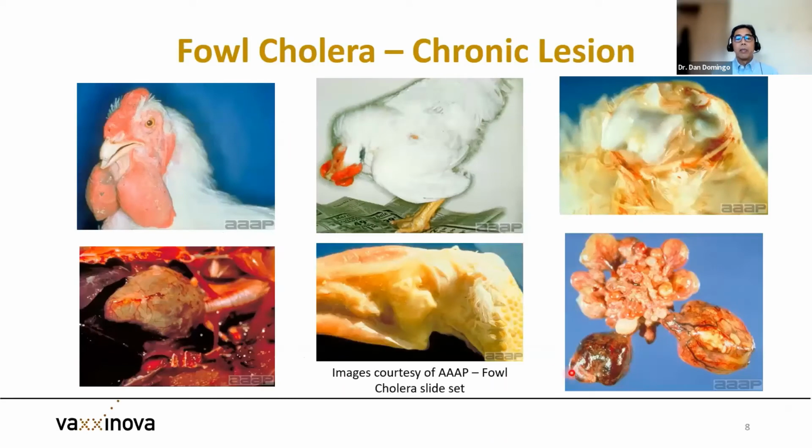And here again are some images of the chronic lesions. You'll notice wattles and combs tend to be infected chronically with fowl cholera. And these are the places where you can actually go and isolate some of the bacteria from. The more chronic cases, as you will see, have some pericarditis, perihepatitis, just coagulation and infection in the organs. And as I mentioned, just hock infections, some suppurative or caseous hock infections, causing the lameness.